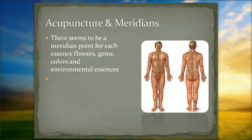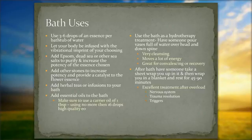Bath uses, some of my favorite applications. You can use 3 to 6 drops of an essence per bathtub of water. Sometimes we'll add 3 drops, they'll come back in, see if it feels like the water is saturated enough. If it isn't, I'll add another 3 drops, and then I'll test again. Usually 3 to 6, and the most I've ever needed was 12, and that was when I really needed saturation in the bathtub itself. So I invite you to start with 3 to 6 and go from there.